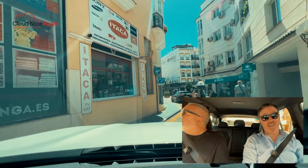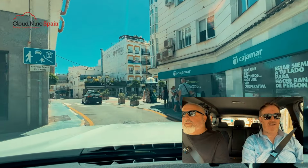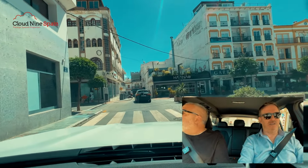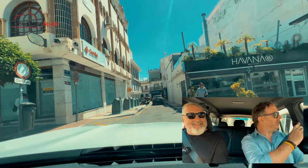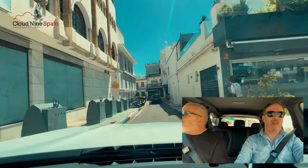Actually, so this is the main bit here we're going into. There's my bank. God help them. So left and right. We should go up there. Because that's a lovely little spot. It does look nice. You can see the sea from over here.